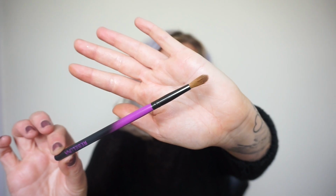This is an R26 and it's like a paintbrush. I've not really got anything else like this one. It's amazing. I love this for blending my liquid lips into the liner. So nice. This is a really good brush. I would get the set just for this brush. And you can get this set on Missguided as well.